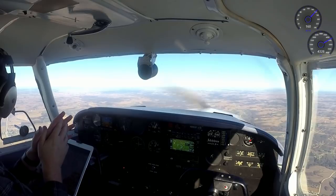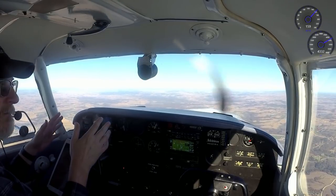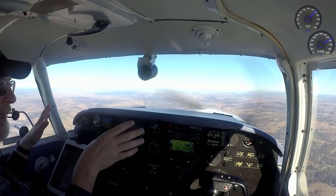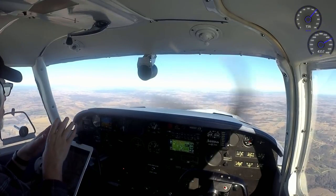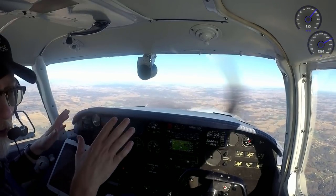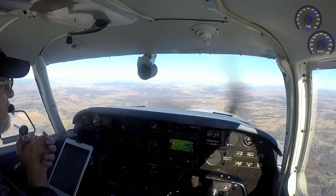Looks like you should go right behind him. In straight and level flight, unaccelerated, straight and level flight. That means I'm not accelerating, I'm not decelerating, I'm not climbing, I'm not ascending. Which is rare, right? A plane is really rarely in a perfect state of equilibrium.